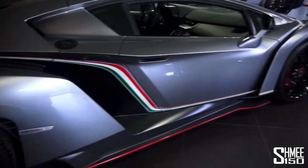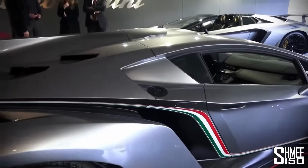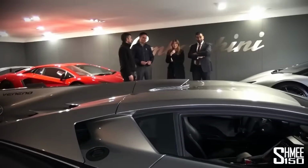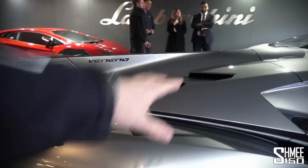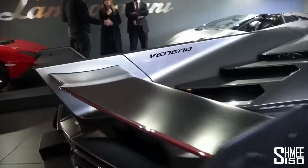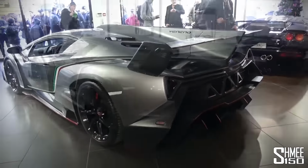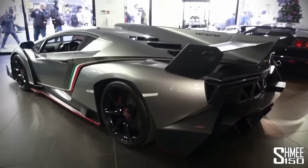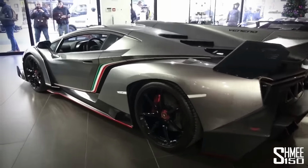I've only got a couple of minutes looking at this. But... oh yeah, of course, the scoop on the top. Almost forgot about that. Where obviously air comes in to the engine mounted back here, that giant V12. Basically, this is an exceptionally special, very, very rare car, and it is amazing to see it here.